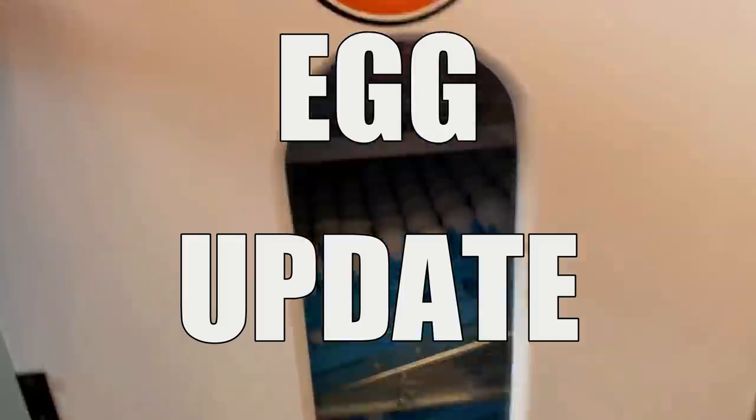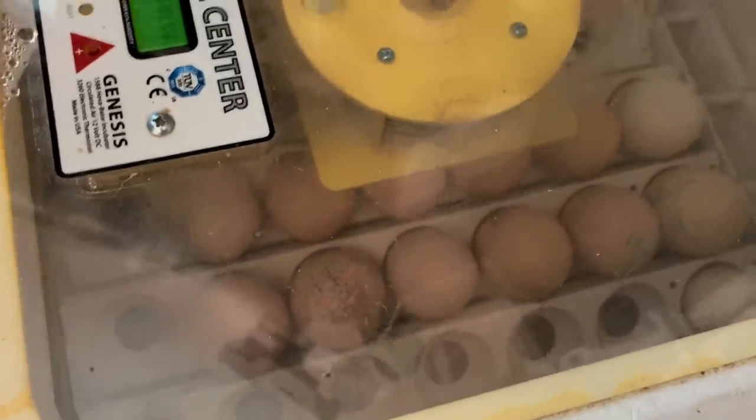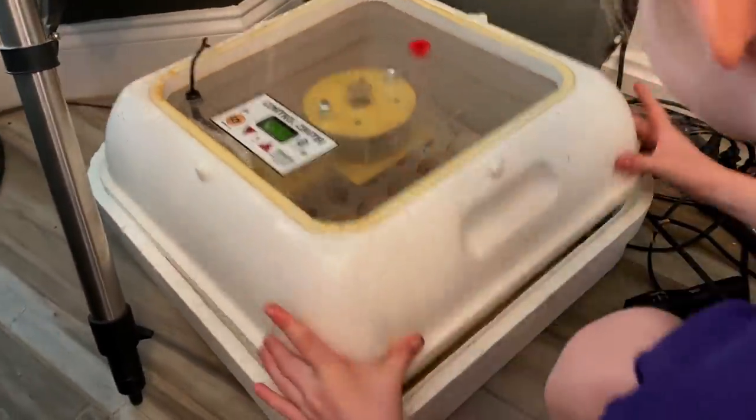Little quick egg update. The quail eggs we put in there a few videos ago are doing just fine. Turkey eggs. Where are the turkey eggs? You said you candled these? Yeah. You want to candle one? Mm-hmm. See how they're looking?